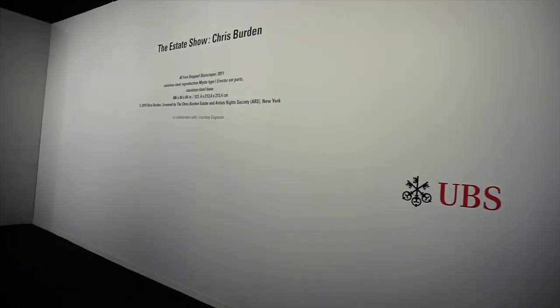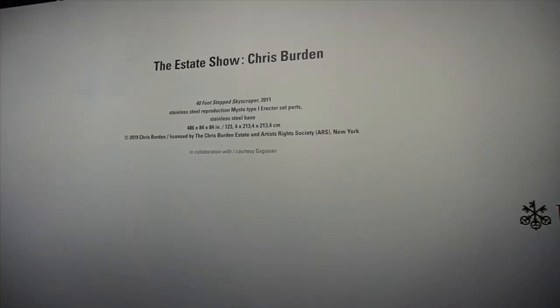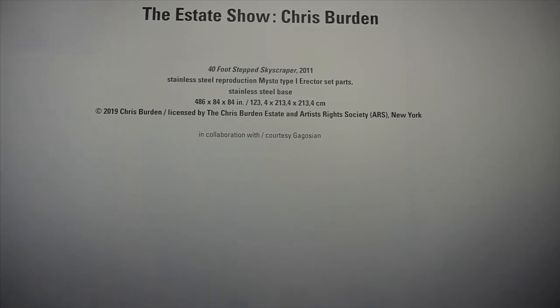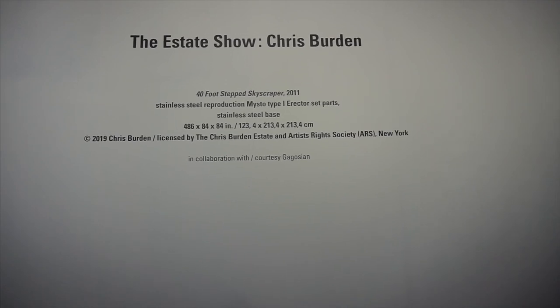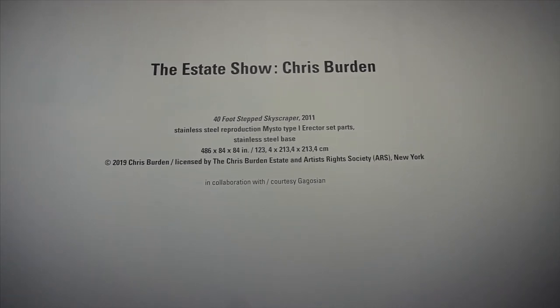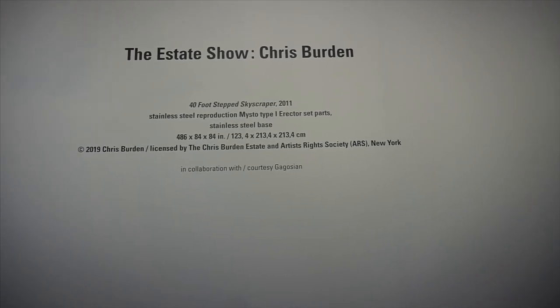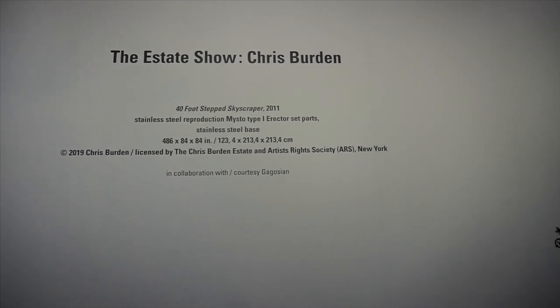Estate show, Chris Burden. 40 foot skyscraper. It's a stainless steel reproduction of Mistotype. Oof, so beautiful.